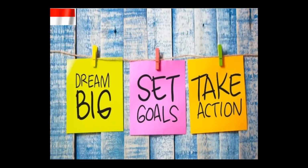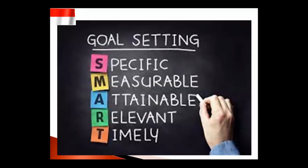Okay, so this is very good. I got it from Tito a couple of weeks ago, that goal setting should be specific, measurable, attainable, relevant, and time bound.